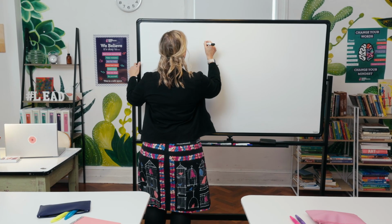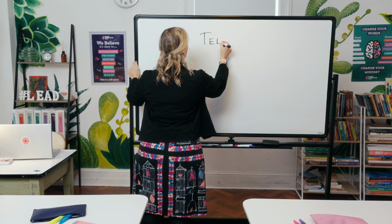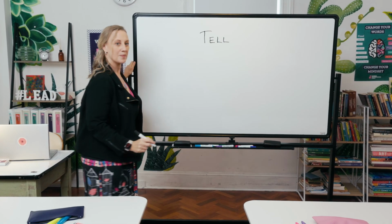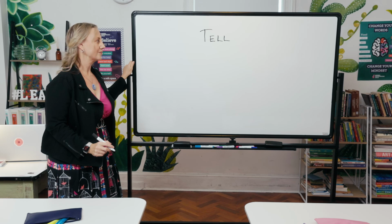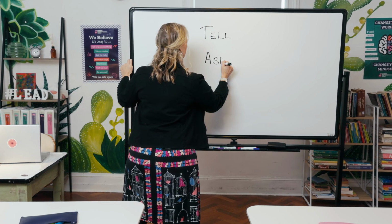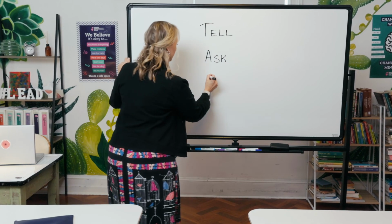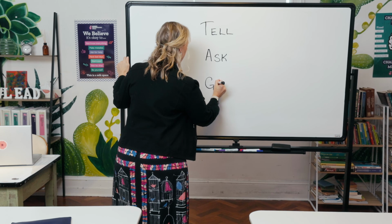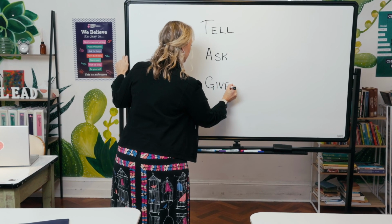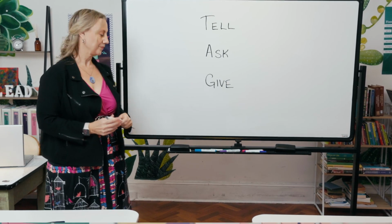So next, have your students present their prototypes to class and ask for feedback. Remind your students that feedback should be kind, specific, and helpful. Here are some tips for giving feedback. Tell what you liked. Ask thoughtful questions. Give some helpful suggestions for improvement.